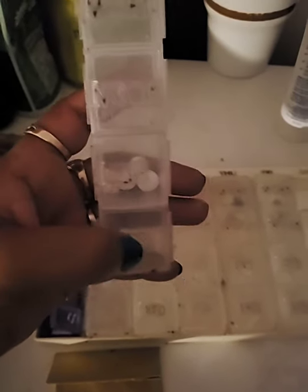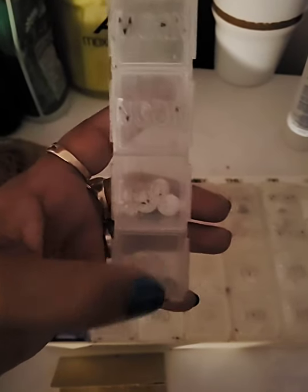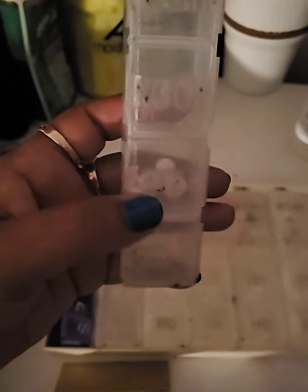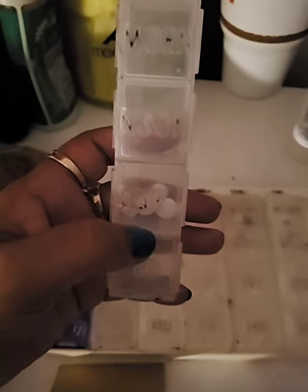Let's say you have some medicines that help you sleep, or the doctors want you to take medicines at bedtime. You can put them in this slot right here. But if you don't want to take medicines at bedtime or you feel like you're going to miss them, I take them in the evening. I set my alarm for the evening so I can take them before bed, before I get too tired.